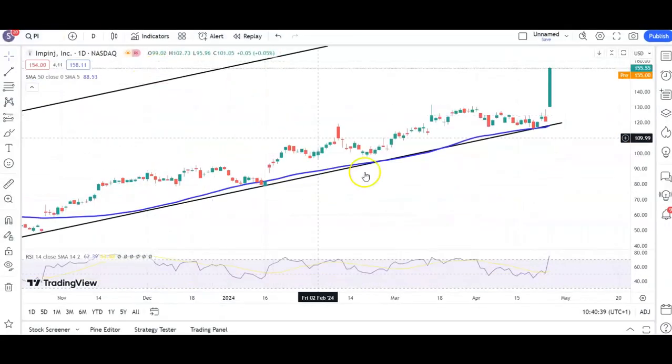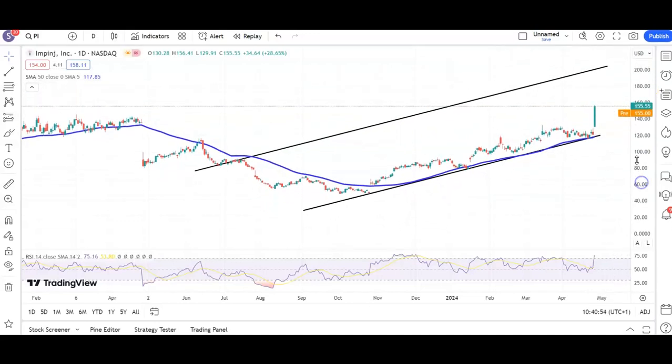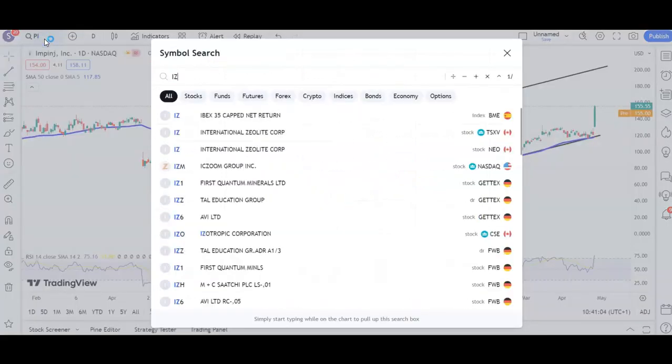The next company, Impinj, and here you can see we've got a wide rising trend channel from July last year, broken out through all the one-year resistances, etc., etc. I suppose the highest resistance there in the recent past was around $145. Above that, we're looking for $200 plus, maybe by the end of June, or the way things are going, even sooner than that.